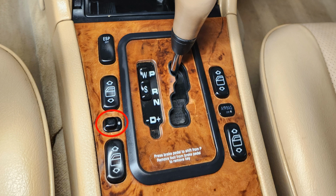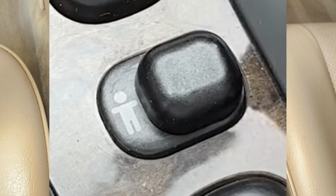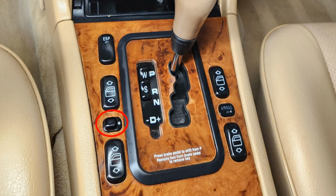Next to the control for the windows is a child lock. And an interesting thing there is that it has a little image of a child when you flip it over from the white dot to the child when it's locked for children.